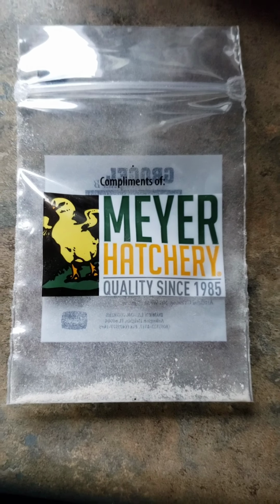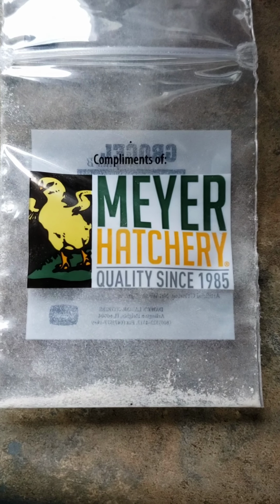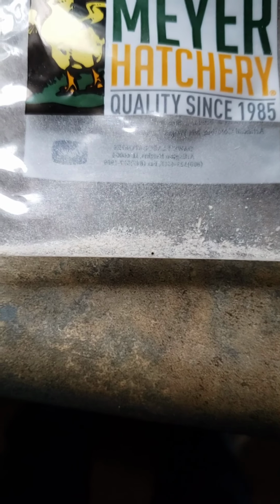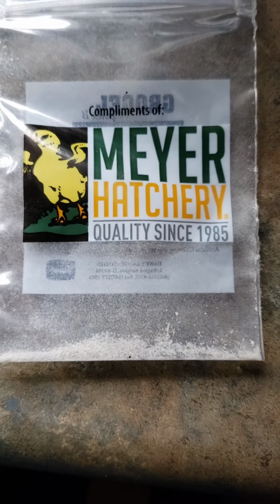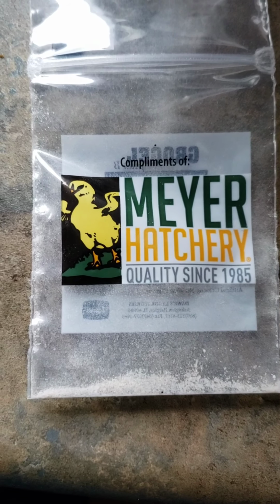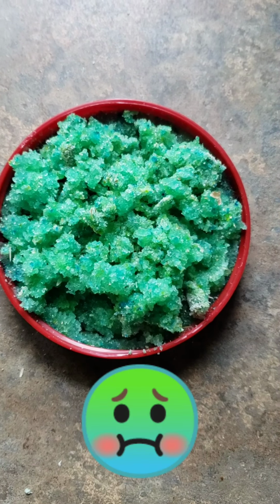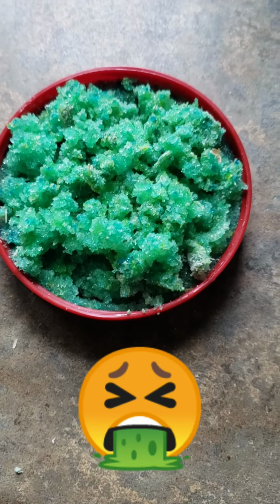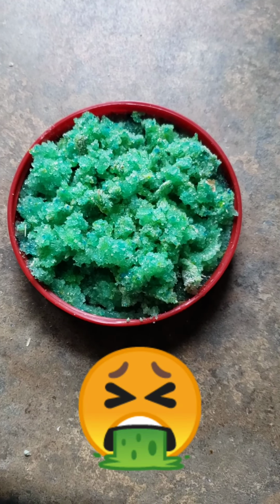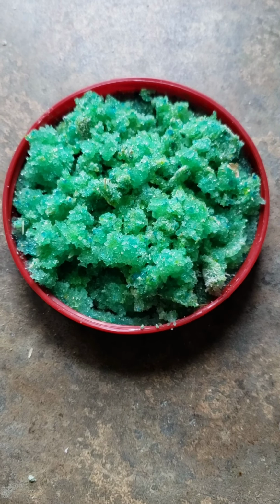Meyer Hatchery sent this packet with the chicks. You can see a little bit at the very bottom, it almost looks like sand, and you're supposed to mix it with water and give it to the chicks. It's full of proteins and vitamins and stuff like that. So that's what it looks like when you mix it all up with the water. Kind of odd looking, but Meyer Hatchery's saying it's good for the chicks and they need to have it, then we're going to give it to them. We'll see what happens.